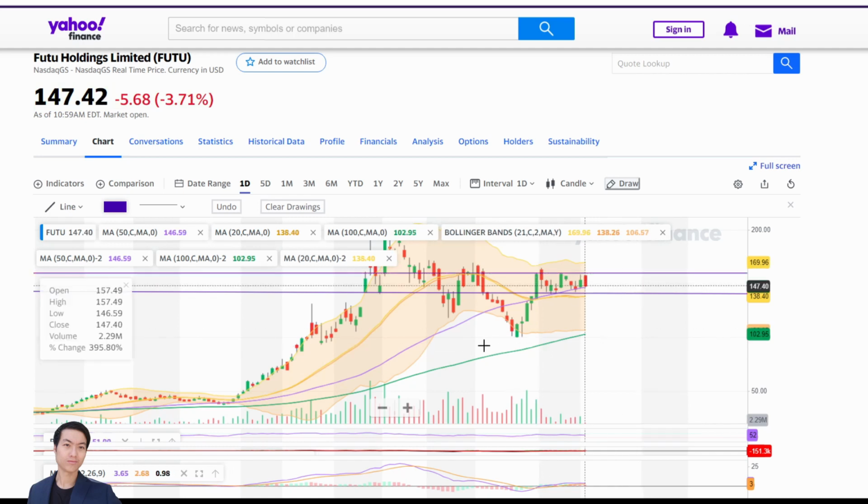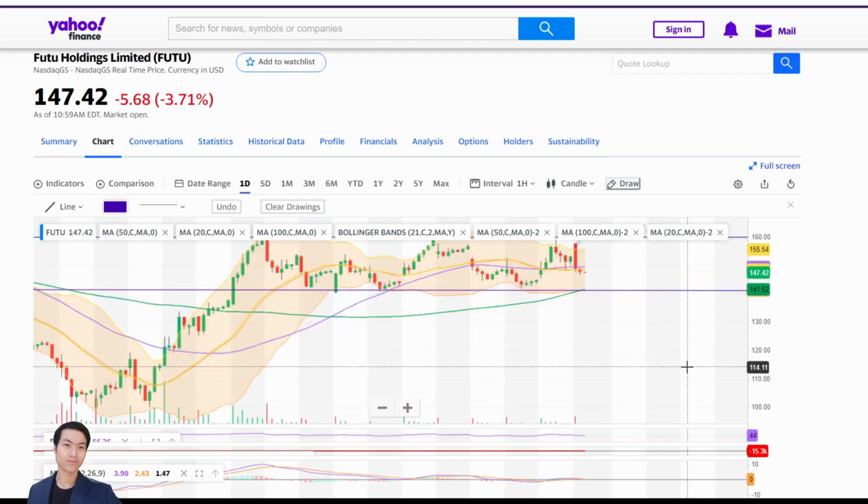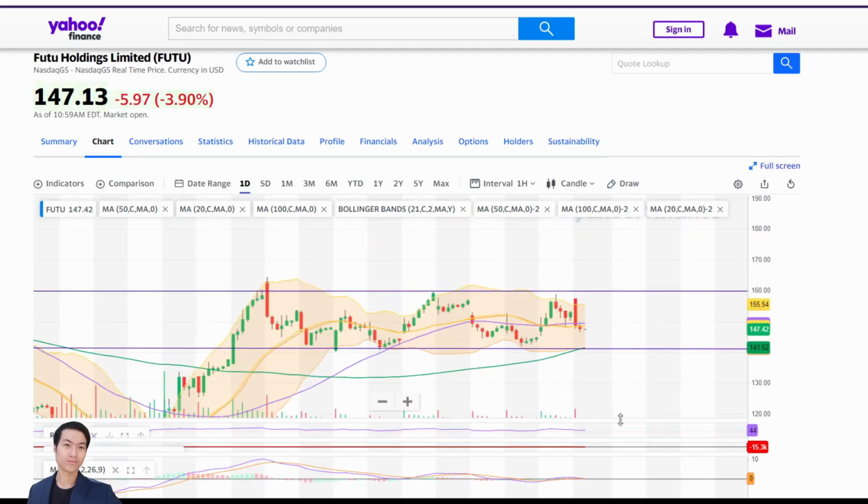Okay, so again, when we look at the 1 day time frame, we want to mark out some major support and resistance areas. They don't have to be too specific, but just something that you can reference when you go to the 1 hour time frame. So I'm going to the 1 hour time frame right now.